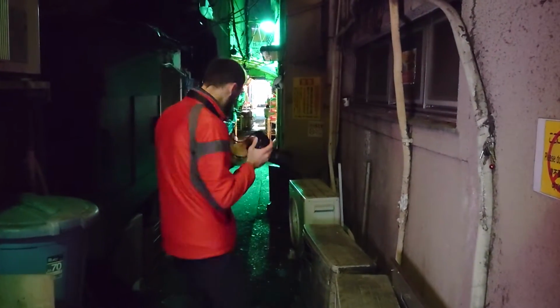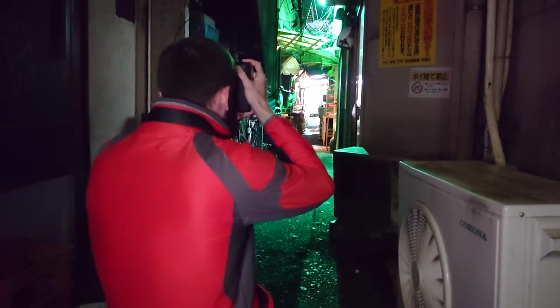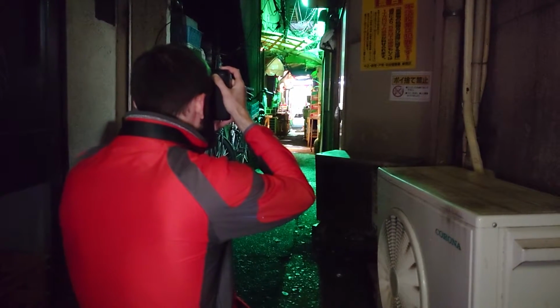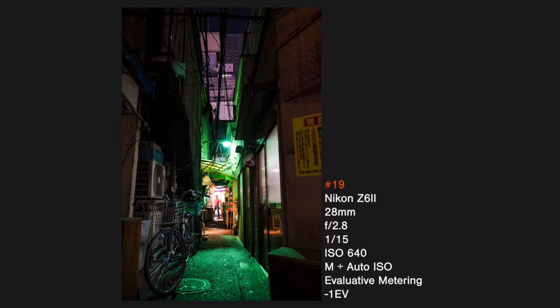And get a little closer because I have a wide angle lens. I want a tighter shot here. I'm going to get low as well. Okay. And then I'm going to do one where I'm focusing in the distance there. And I'm trying to get a person walking through. Oh, there we go. There's a person. And then I'm going to do another one where I'm focusing on this bicycle here in the foreground. Okay.